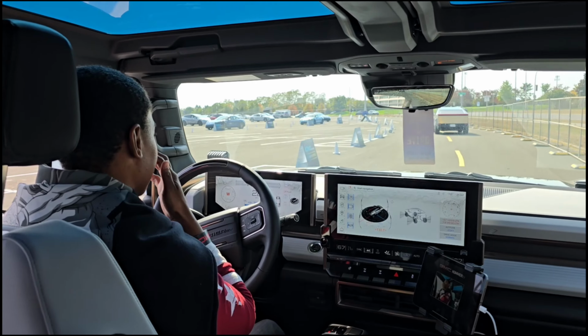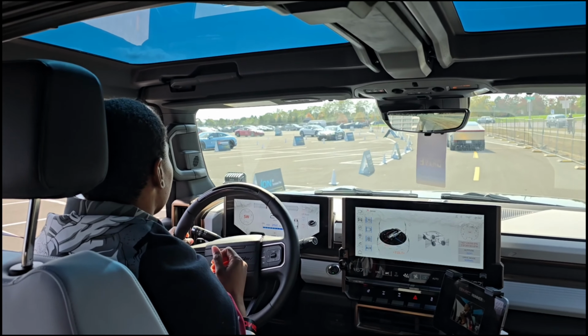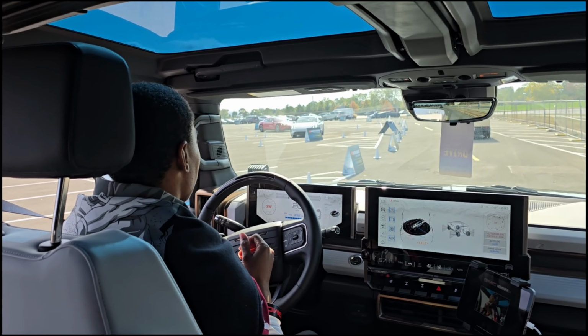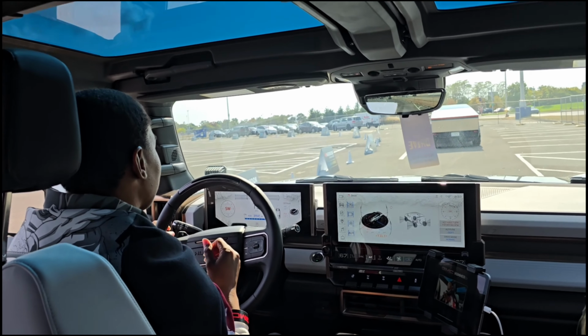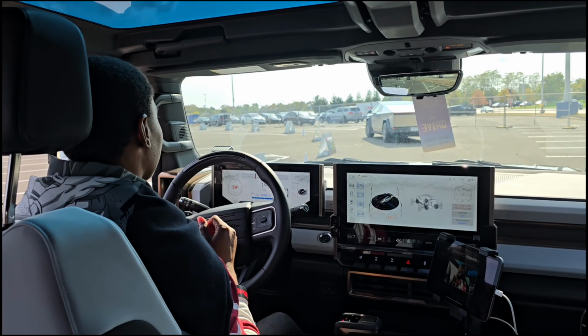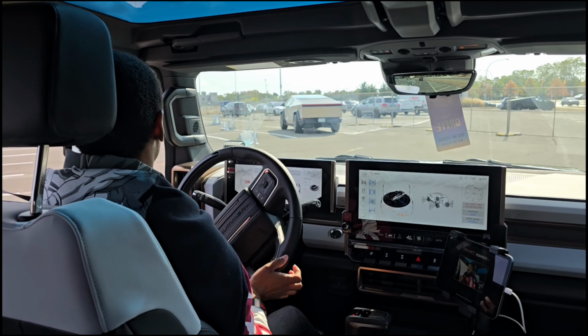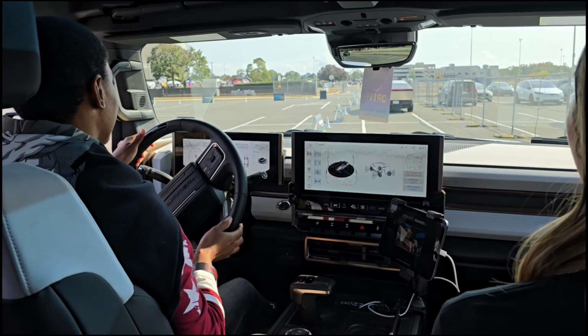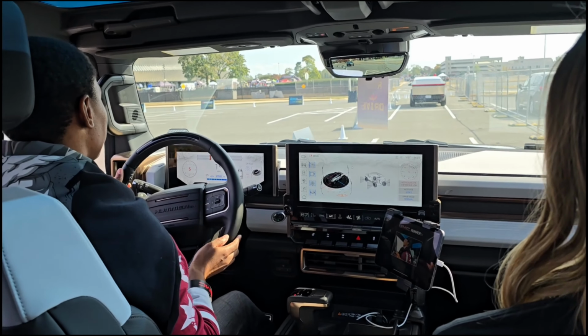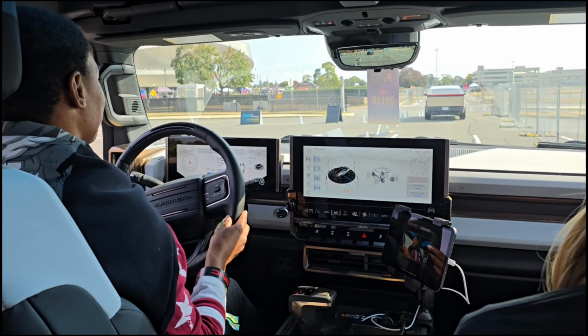Are you allowed to do the WTF mode during this thing? I wish, but we can't. Not during this. It's called Watts to Freedom, and that is when you get the 3.5 seconds in the 0 to 60. The absurd speed for a car this heavy.